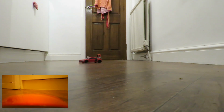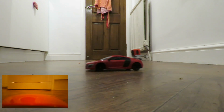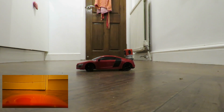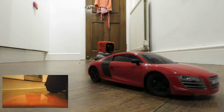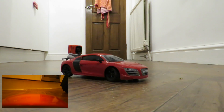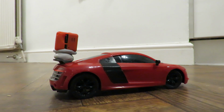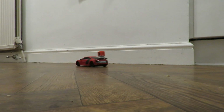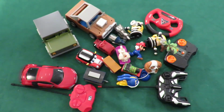Oh, really struggling on range. But yeah, it works. So at the very least, I've got a free transmitter and receiver, 27 megahertz. So there we go. Fly tipping. That's a different option for me, isn't it? They look a bit better now that I've cleaned them.